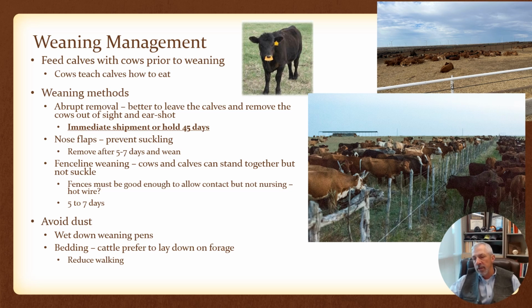In this case, you've got a hot wire. You can see it right here to kind of reinforce that fence a little bit. They can see each other, they can stand by each other, but there's no contact. There'll be some bawling back and forth across the fence, but it really reduces the stress of weaning, and I've seen it work really, really well.